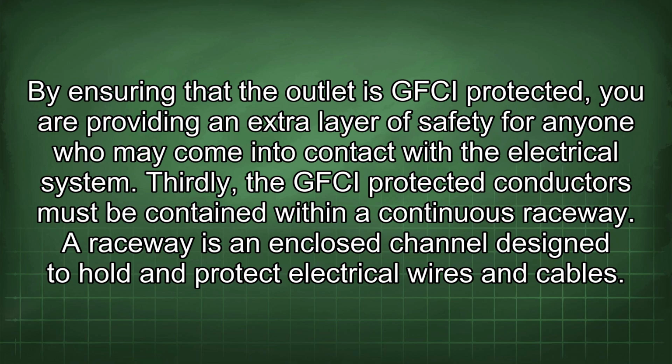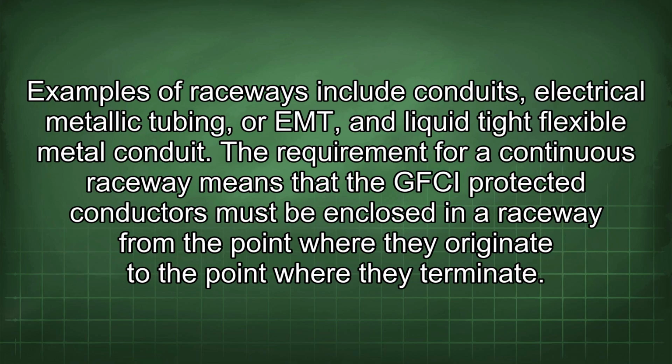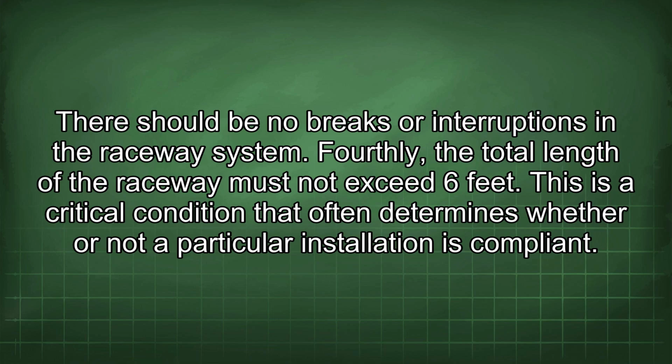Thirdly, the GFCI protected conductors must be contained within a continuous raceway. A raceway is an enclosed channel designed to hold and protect electrical wires and cables. Examples of raceways include conduits, electrical metallic tubing, or EMT, and liquid-tight flexible metal conduit. The requirement for a continuous raceway means that the GFCI protected conductors must be enclosed in a raceway from the point where they originate to the point where they terminate. There should be no breaks or interruptions in the raceway system.